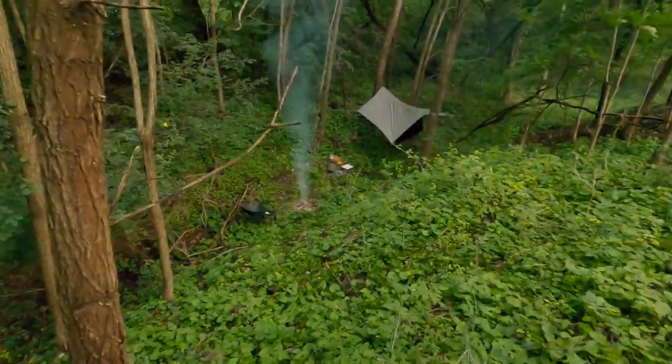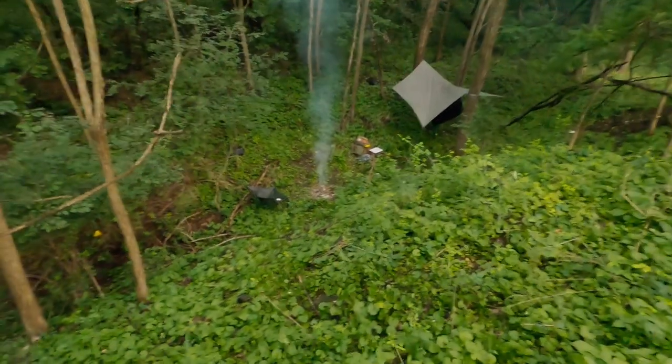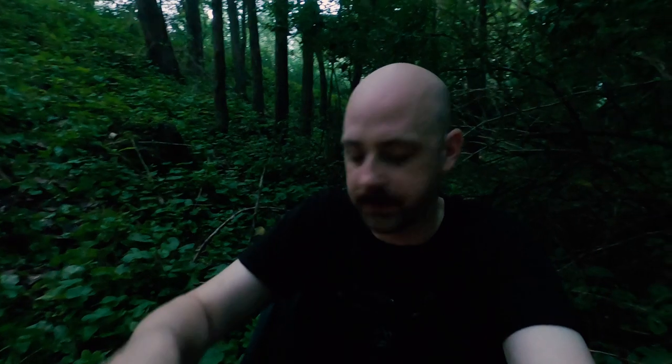Look how nice that looks down there. Looks like I live here. Well, it's getting a little dark. It's probably about 8:38, if I were to guess. And I can tell it's gonna be a good lightning bug night. Let me see if I can get some of these guys.